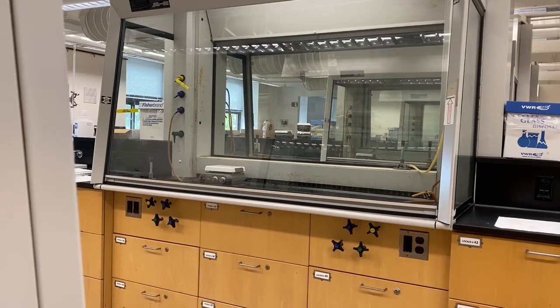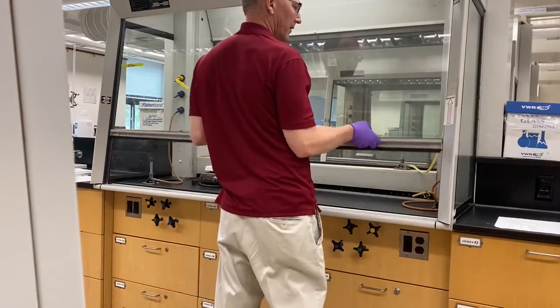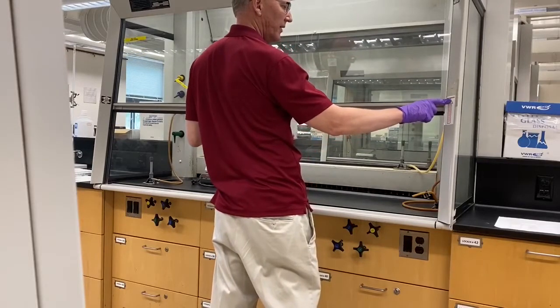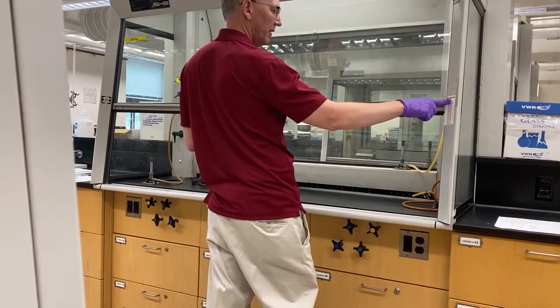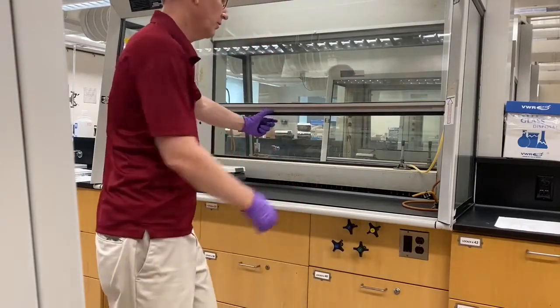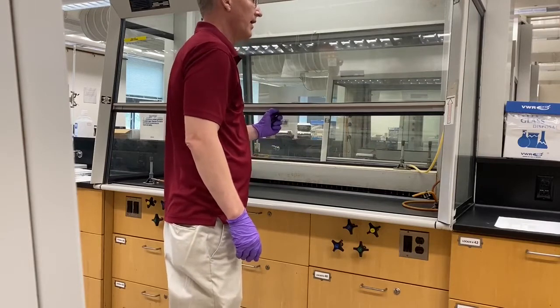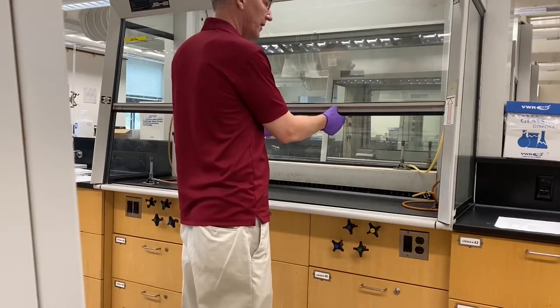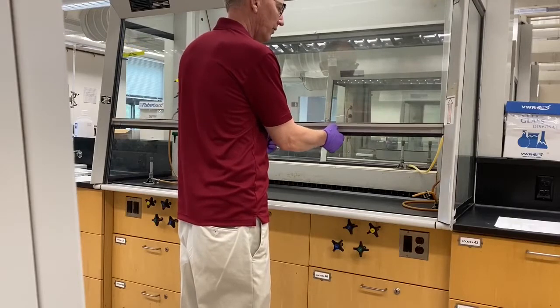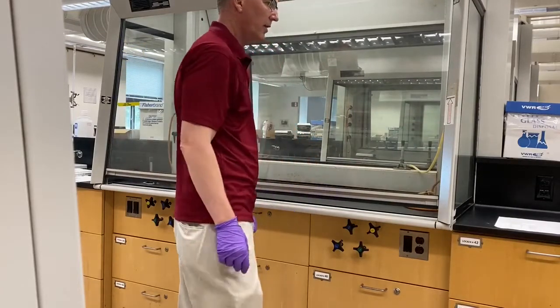To use a fume hood, you just go over to the sash and you raise it up. There's a line on the side here. You should never raise it above the level of this line, or else the vapors will not get sucked out correctly. And the alarm might go off as well. So keep it at the level of the line or lower. When not in use, always close the fume hood.